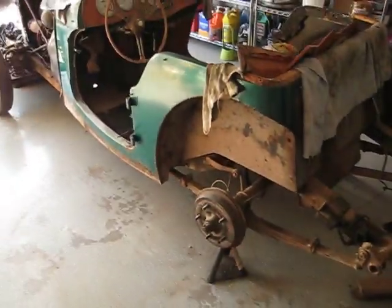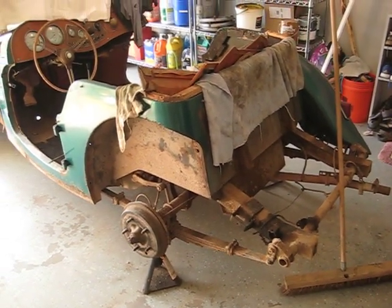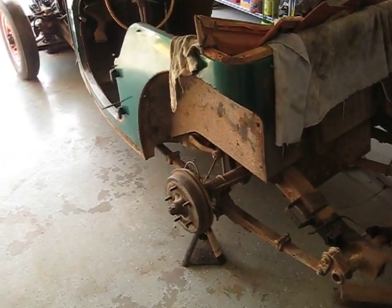She's coming apart fairly easy until I got to the back fenders. They're very challenging, tough to access, bolts rusted and frozen, so this back fender here took me the better part of all day today to get off.